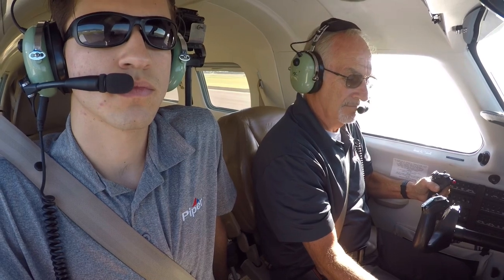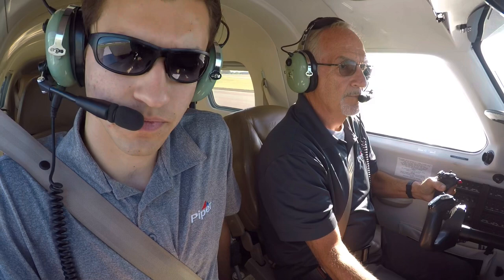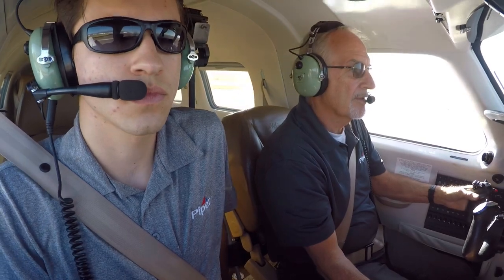Malibu Foxtrot, turn right off of 2, ground point 7. Right off of 2, ground point 7, 2 Alpha Foxtrot. 5 Mike Alpha, wind calm, runway 17 right, clear for takeoff, make right closed traffic.